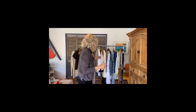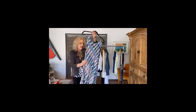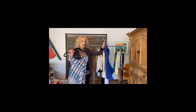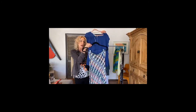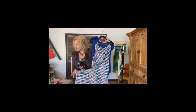All right, so if you have a maxi skirt that you bought and you feel like it's not as attractive on you as you once thought, here's a couple ways that you can make a maxi skirt work for you. I have this summer maxi skirt that I love, and what I do with this skirt is I add a shorter top with it, and I tuck it in. So tuck your top into a maxi skirt, and then wear the highest heel that you can manage.